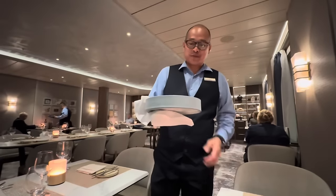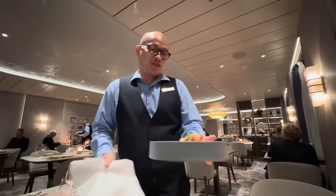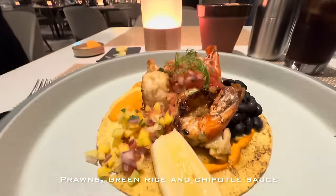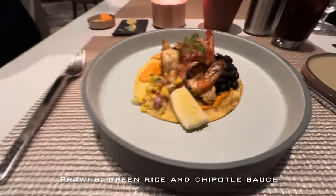Here's the main course. So this is the mojo, the camarones. This is the garlic prawns, but without the green rice, with the chipotle sauce.